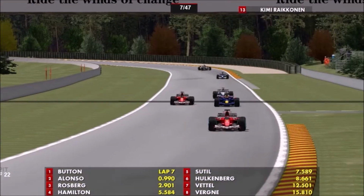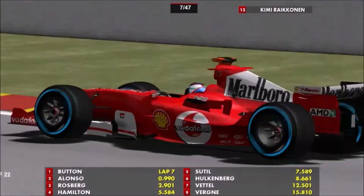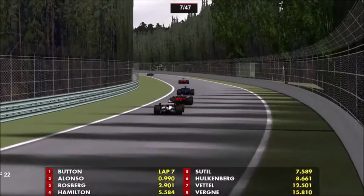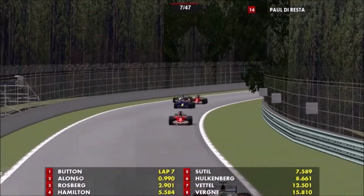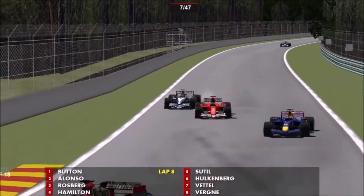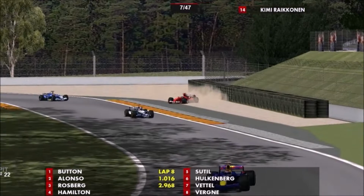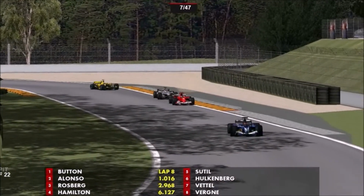Buemi had a bit of a hacksawing moment at one of the corners, and coming under pressure from actual Kimi Raikkonen, who himself has got Paul Di Resta all over the back of him. Shout out to Adrian Sutil up in 5th position. That's contact between Di Resta and Raikkonen. Raikkonen off. That might be in the hedge. Yeah. A little hedge, but not much.